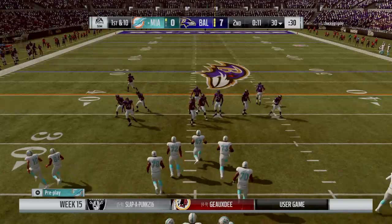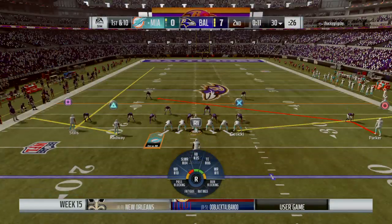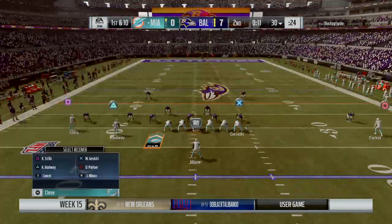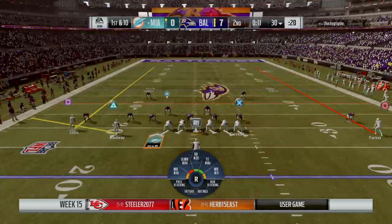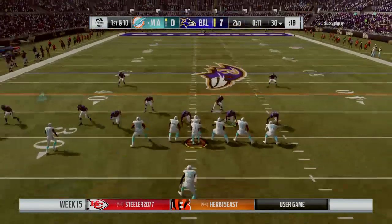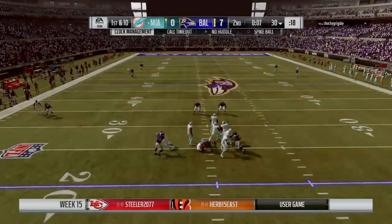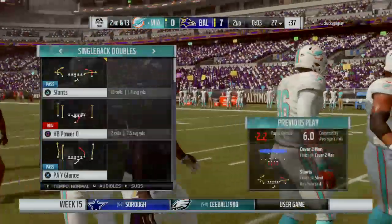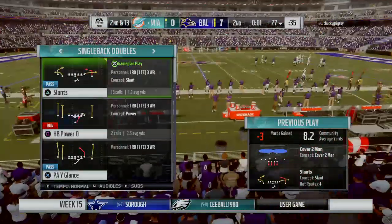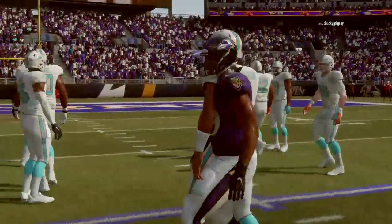Just 11 seconds to go in the half as they have it 1st and 10. Gone! Throwing after the interception. Preston. And he goes down. The Ravens able to get to him. So we're at halftime here in the Inner Harbor with the hometown Ravens on top.